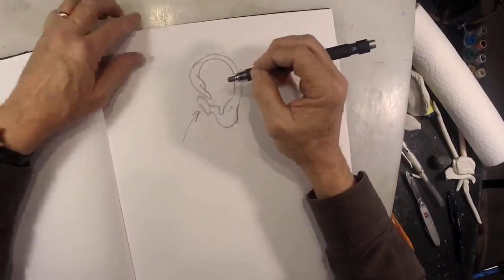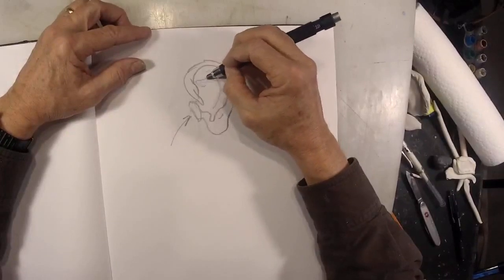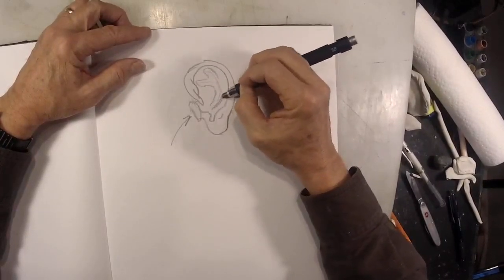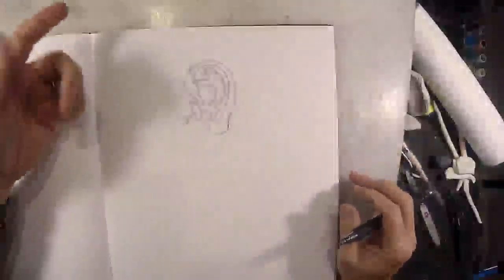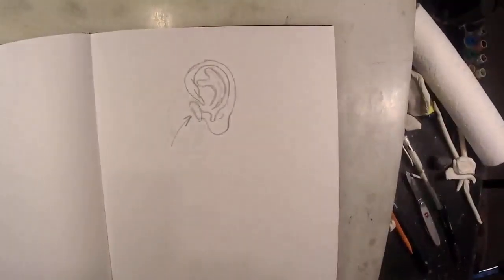I'm sure it has a name. I didn't look it up. All right, then in here there's a letter Y. Very fat, bulbous, shallow letter Y, of course. You know that already. Now, of course, if we're drawing the other ear, the right ear, then the Y is backwards. You understand that already.